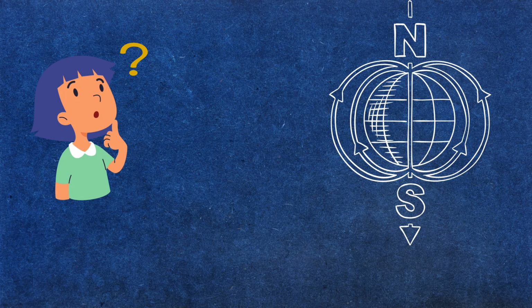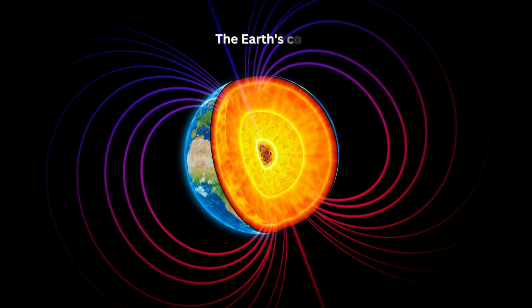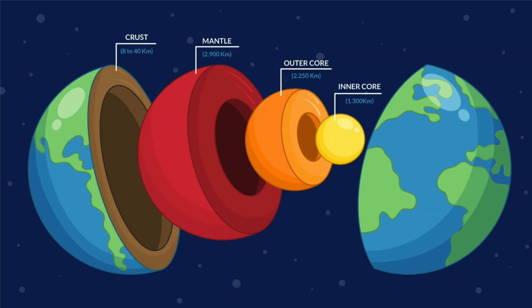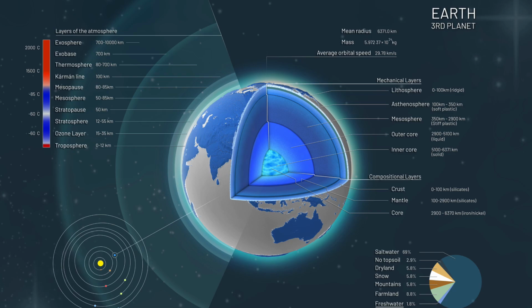To answer this question, we need to start our journey from the center of the Earth. The Earth's core is divided into two layers, the solid inner core and the molten outer metallic core. Both layers are a mixture of magnetic iron and nickel, with traces of other elements like oxygen, silicon, and sulfur. The inner core is like a brilliant marble, relatively dense and hot. However, the outer core is liquid and circulates around the solid mass with its convective currents. This constant convection creates the Earth's magnetic field.